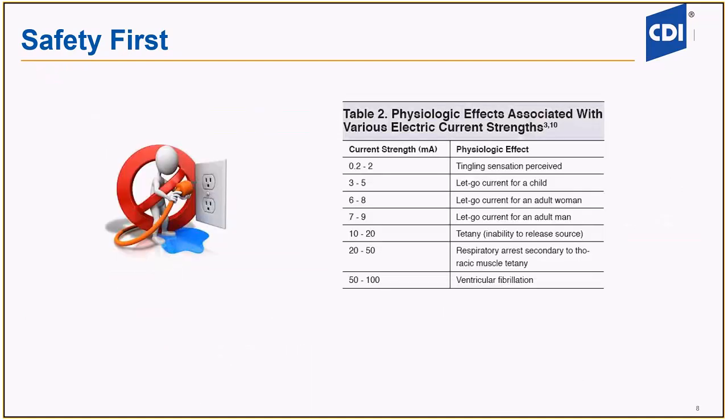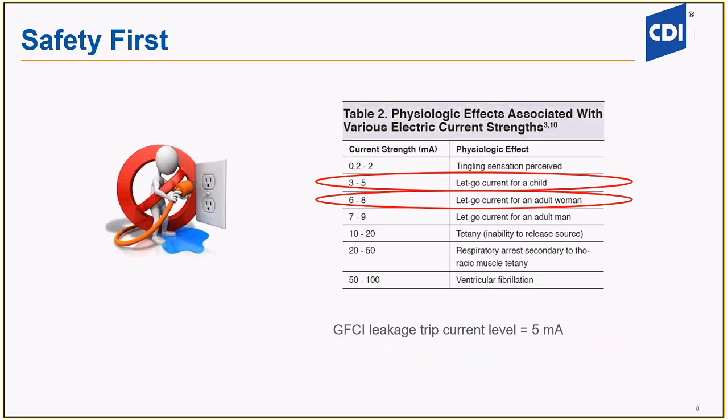Also want to talk about common household electrical issues. It's possible that if you make an electrical circuit with your body, even at low currents, you can be what's called locked on or unable to let go from the electrical circuit. This is where GFCIs come in. For a child, it is above 3 to 5 milliamps. For an adult woman, typically above 6 to 8. And for an adult man, it's typically above 7 to 9 milliamps of current flowing through your body. Once it gets above these levels, you may be unable to actually let go.